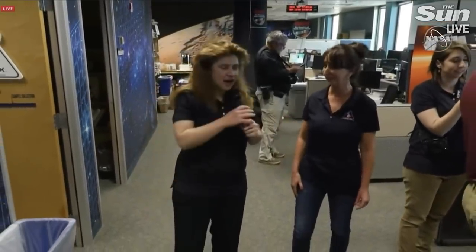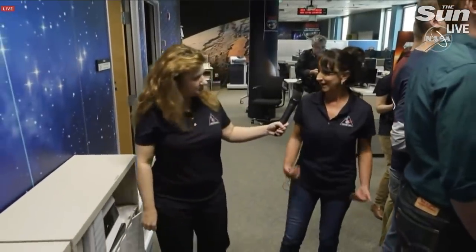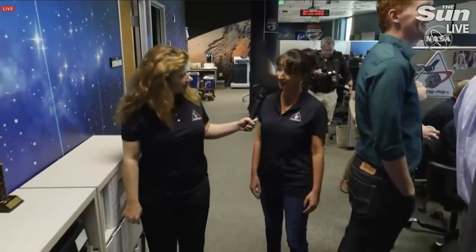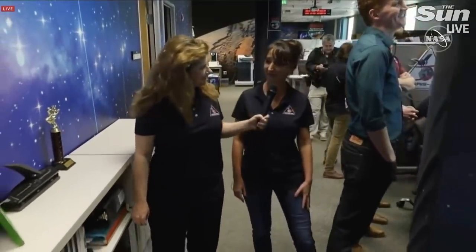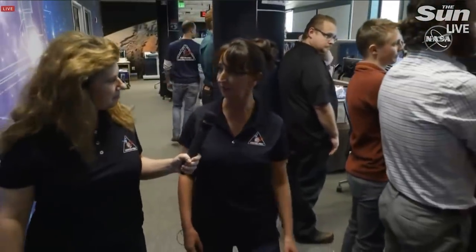I think a lot of people don't realize the amount of time needed to make a mission like this. How long have you been working on OSIRIS-REx? I've been working on this mission for nearly a decade. I started working on it in 2008, and that was the beginning of the design of the mission, and bringing together this amazing team to go through development and then eventually operations, launching in September 2016.